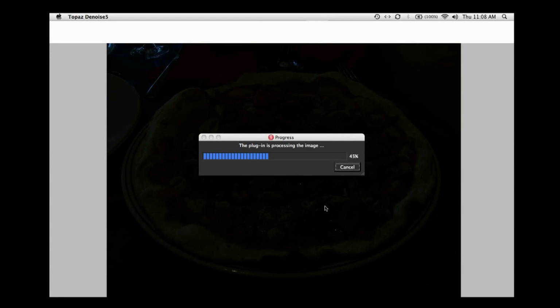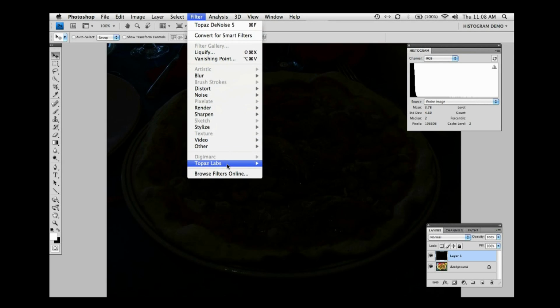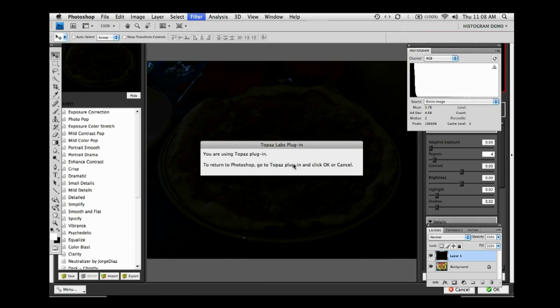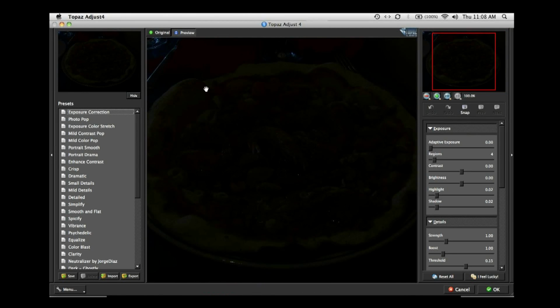I hit OK. So now, even though Topaz Denoise is going to take out the noise, we still have the problem of a very dark image. Now, at this point, you can actually brighten it any way you want. In fact, I could have even chosen the equalize histogram like I did before with just Photoshop. But since I'm very familiar with Topaz Adjust, I'm going to just go ahead and jump into that.